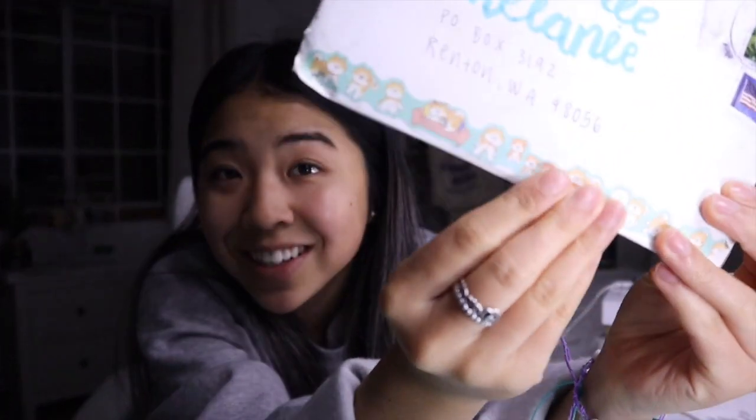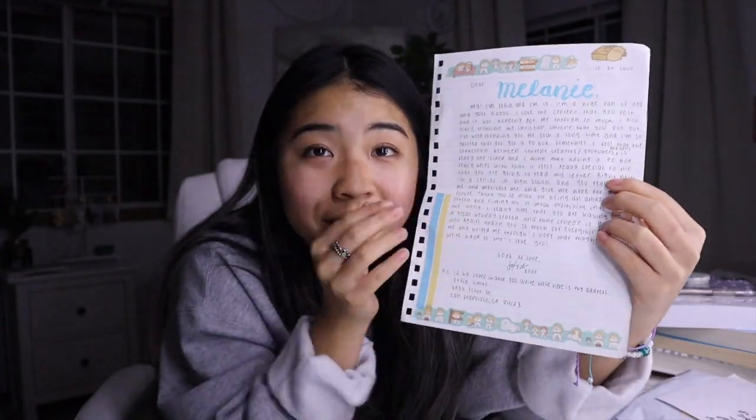Look at all the cute stickers. Oh my gosh. Oh, look at that. Look how pretty. Oh, guys, I'm literally gonna cry. Oh my gosh. Thank you so much, Sophia. I can't wait to write back to you. Oh my gosh. Sadie. Sadie. Sadie. I'm putting this on my wall.